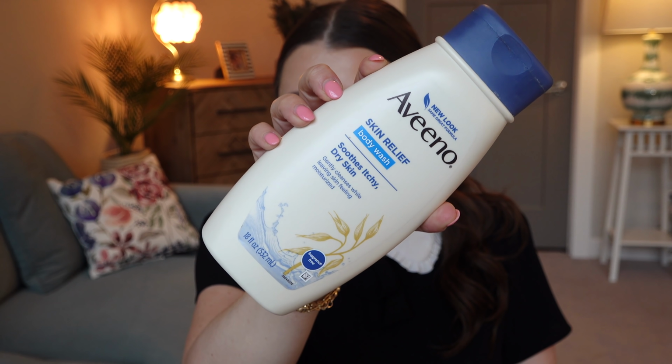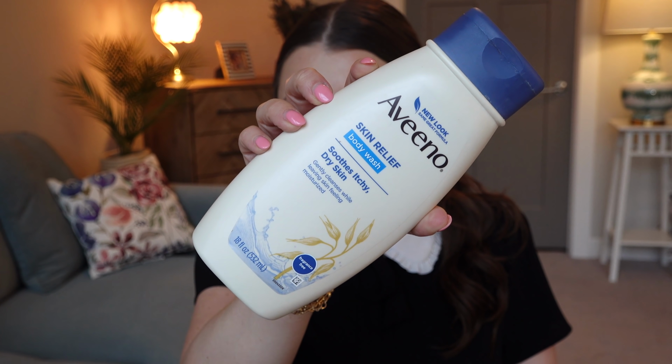This Aveeno Skin Relief Body Wash. So I have just a little bit left. I need to buy this again. This is my favorite body wash. When I feel like my skin just needs to be balanced and maybe I'm going through a spell where my skin's a little itchier or a little bit drier, this is my go-to.